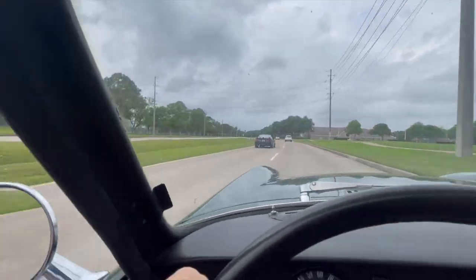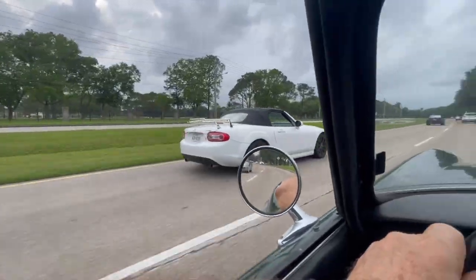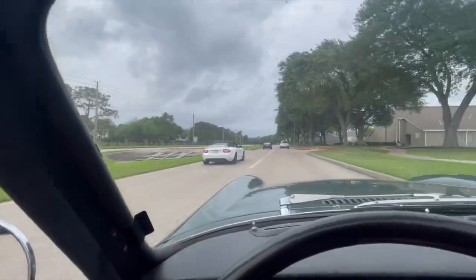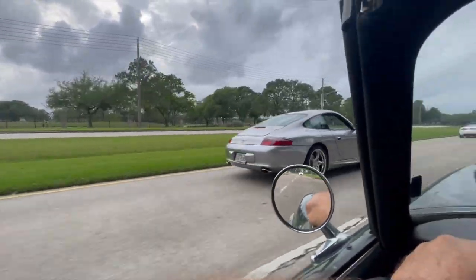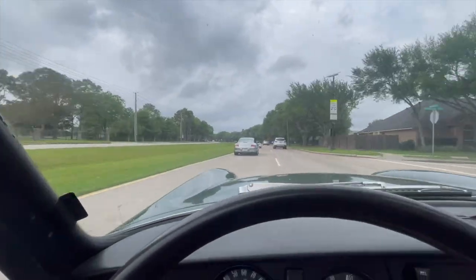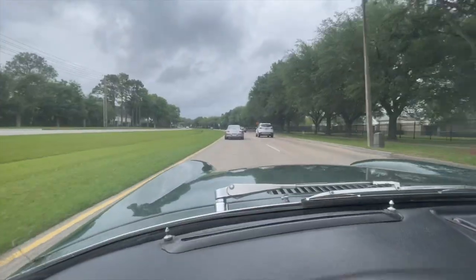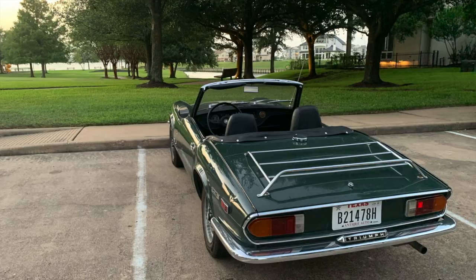They corner as if on rails, sip fuel at a miserly rate, make all the right sounds without any electronic gimmicks, and the joys of open-top motoring are priceless. It is an analog experience beyond description. If you have ever considered owning a classic sports car, consider the often overlooked Spitfire.